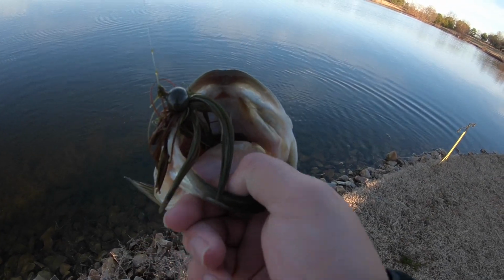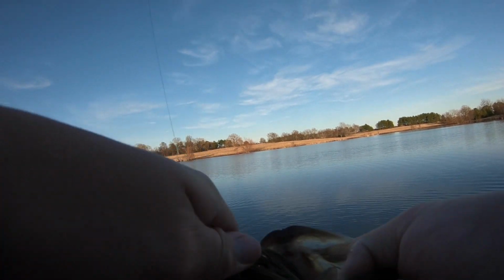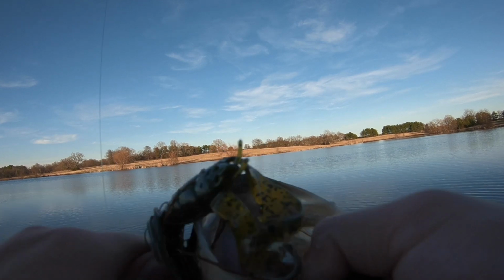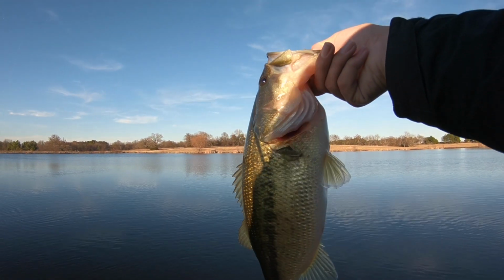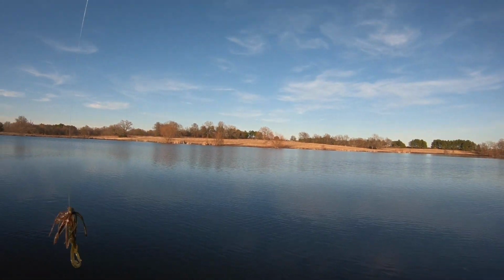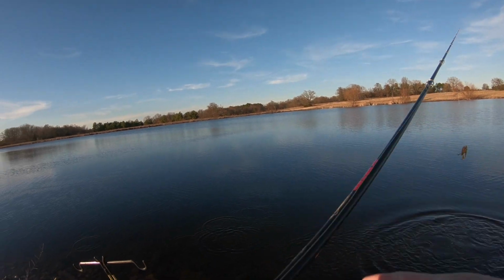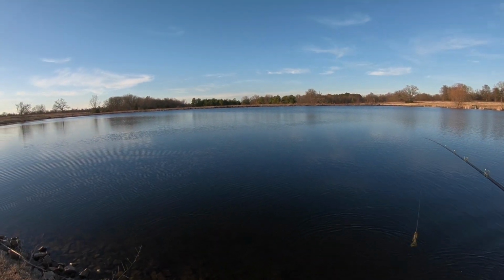Look how small that fish's mouth is. Absolutely choked it. Look how big its body is. Oh, he wasn't coming off. I got him right through the side. Six fish in seven casts. Look at that. Let's see if we can get another one. Oh my god. I'm running out of things to say when I release these fish just because I was not expecting to catch this many fish today.